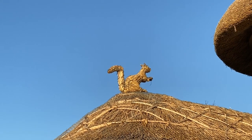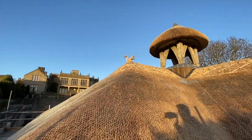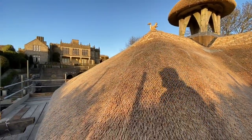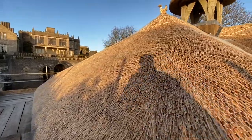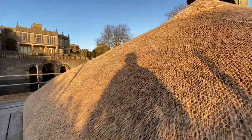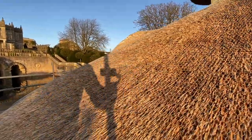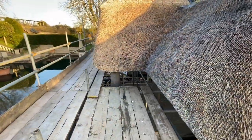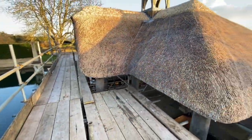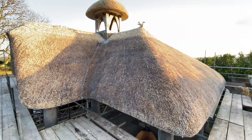Now, sadly, the thatcher didn't want to be on film, which is fair enough. But the chap's name is Dale Sugg, and he's done an awesome job, as I'm sure you'll be able to see from these shots here. Sorry about my shadow getting in the way. But just look at that. Isn't that stunning? Beautiful job.